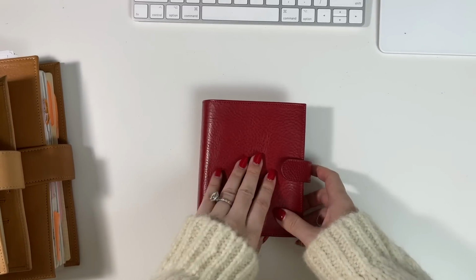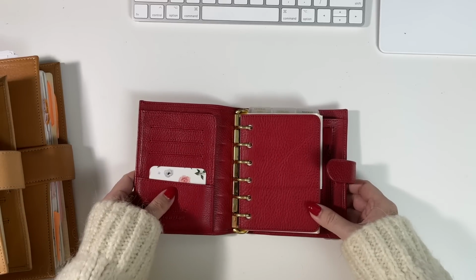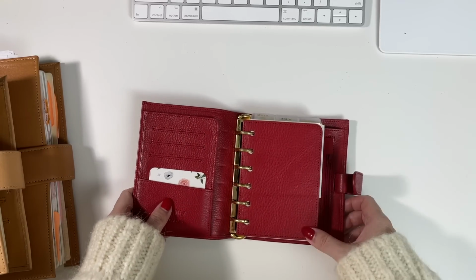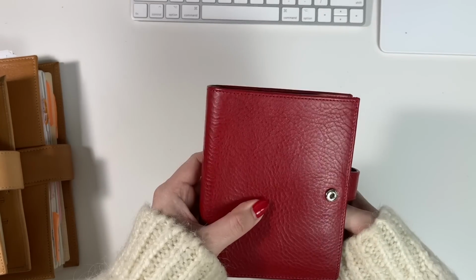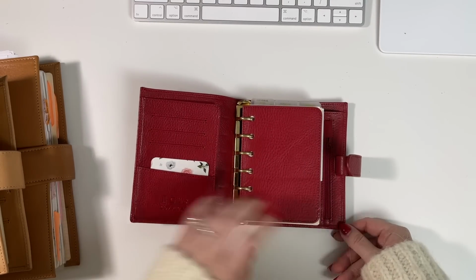So let me quickly go into my family planner. So this is a Gillio red Epoca in the pocket size XL. So it's larger, wider than your typical pocket from Pocket Campagna from Gillio. It has a big back pocket. It's beautiful. I love this texture. I got exactly what I wanted. I think this is the first time that I actually got something that I asked for without any flaws.